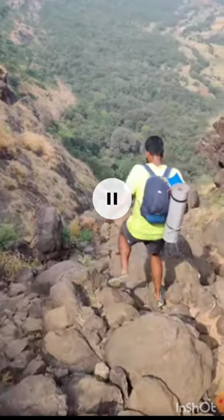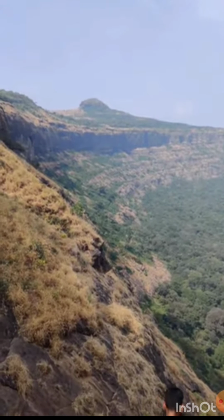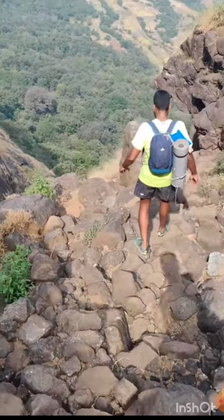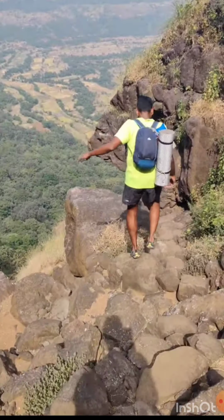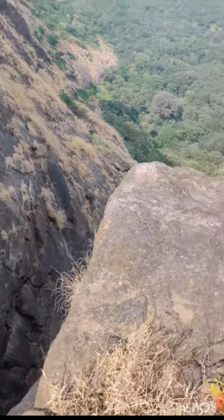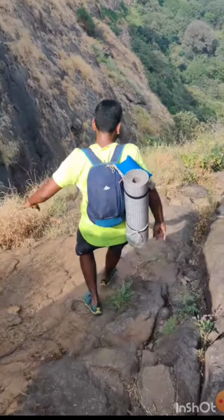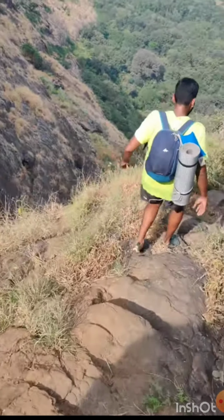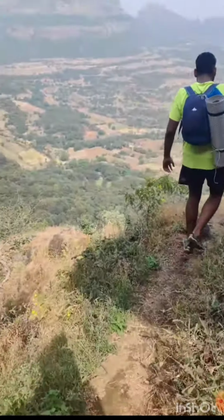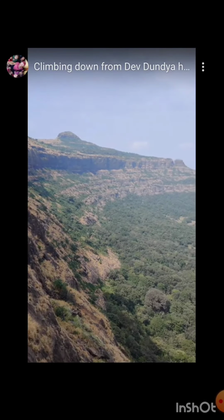We're walking down a steep gully here, descending from Devdondia up there, which is a peak on top of the Deccan Plateau, offering amazing views on the Konkan Plains below. We're getting into a pretty steep gully here to descend into the plains. A small little rocky trail, some steps cut, gives access to this otherwise almost impossible amphitheater of steep ancient volcanoes.